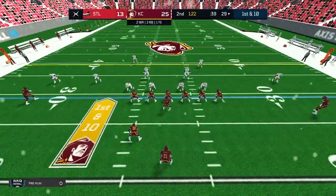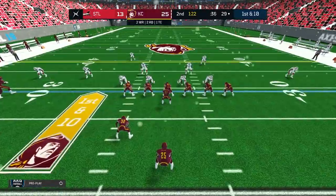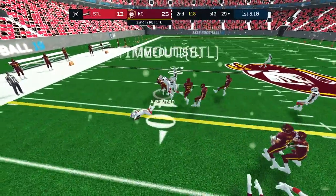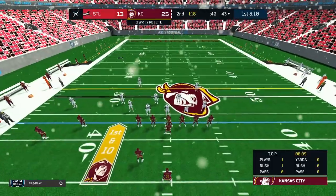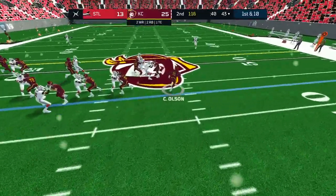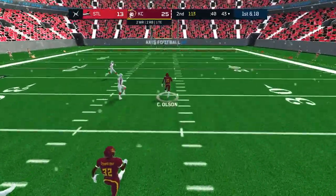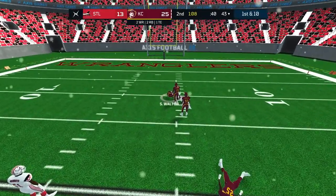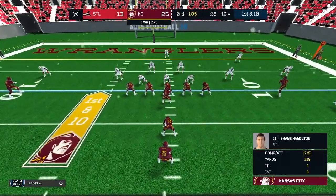The defense has their backs to the wall here. Look for some aggressive blitz packages and tight coverage. Fumble on the field. Finally taken down. St. Louis uses their last timeout. That's the kind of talent this team has, Dave. Moving the ball at will. Fumble on the field.